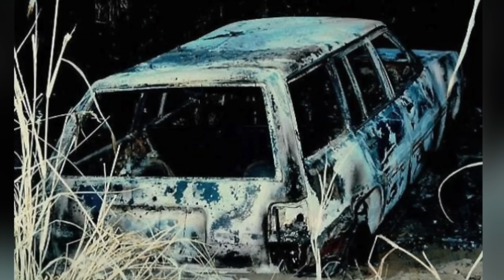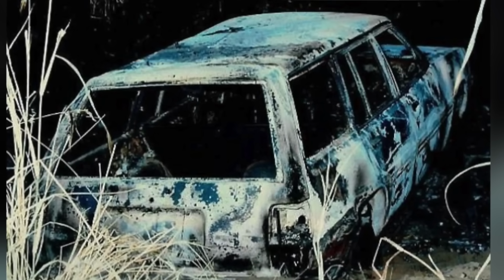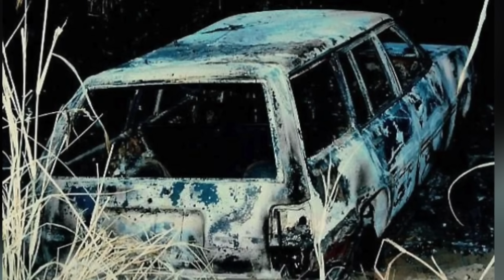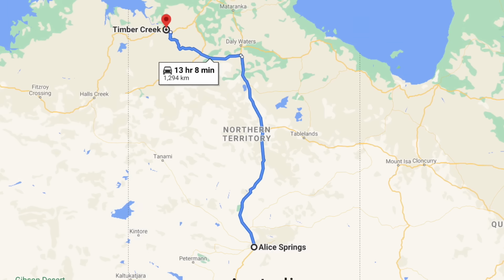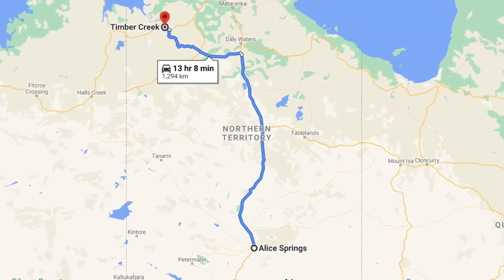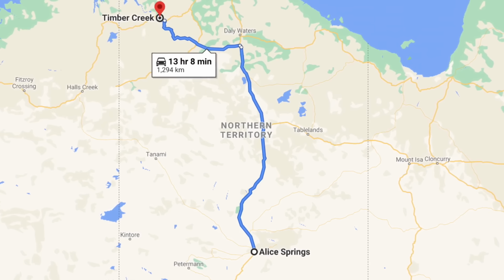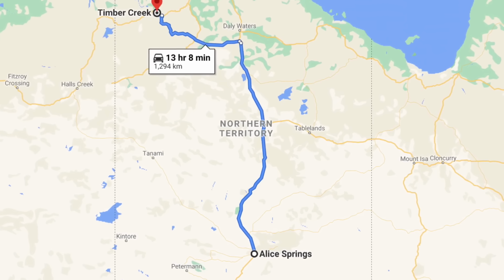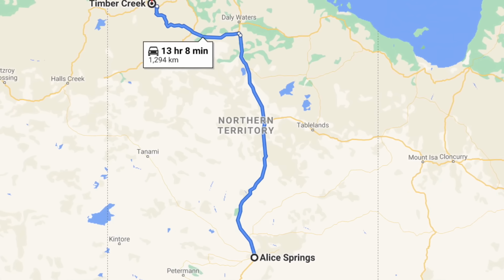While the forensic examination was still taking place, Northern Territory Police set up roadblocks on all major roads throughout the top end, stretching across the entire state and as far south as Alice Springs, in an effort to try and identify the suspect and restrict their movements. And this was a difficult task too, because the area they were operating in was huge. It was the size of France, Spain, and Italy combined.